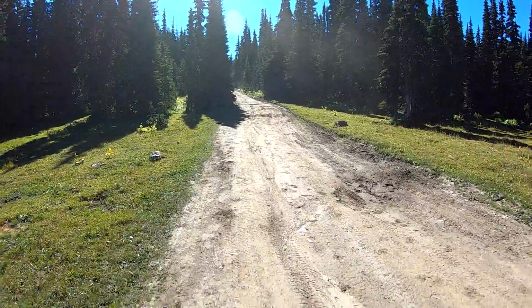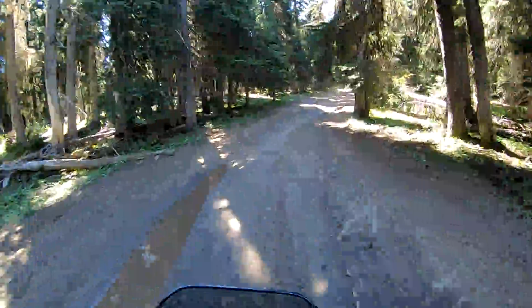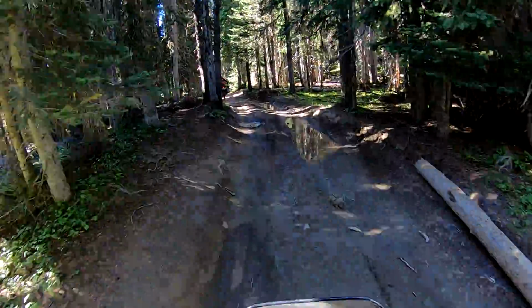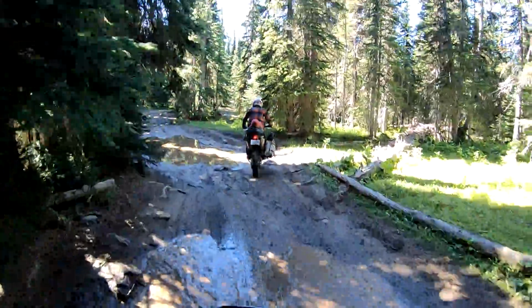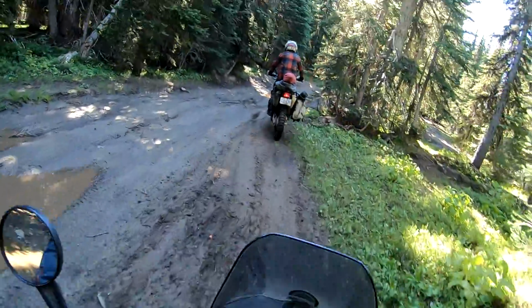All right, picking up where we left off. We just left the lake, and we head into the first little section of trail. It's pretty flat. And I thought I'd mention, we're doing this in early September, so I can only imagine what this place would look like in the spring after all the snow had melted. It would be an absolute mud fest.